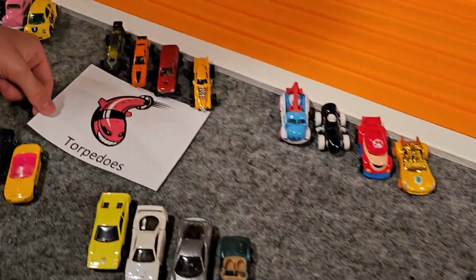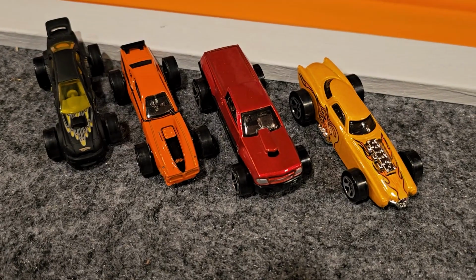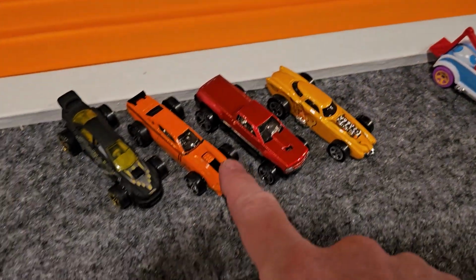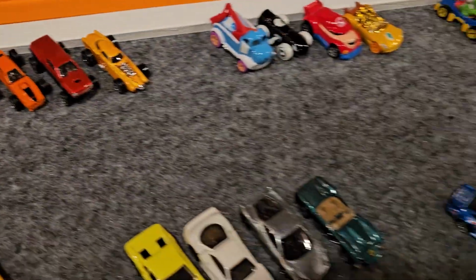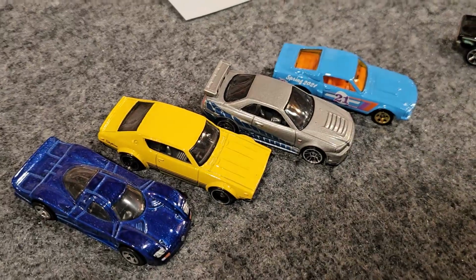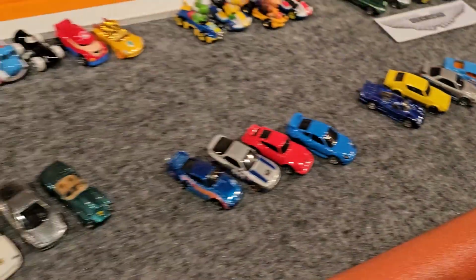And Jaden goes for the Torpedoes. I always like the Torpedoes. There's a Charger in there, Ethan. Do you know that? This orange one is a Charger. It's a wonky-looking Charger. And you've got Team Nissan. Skyline in there.